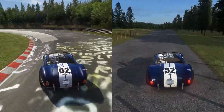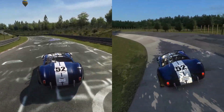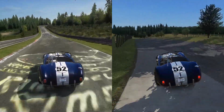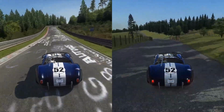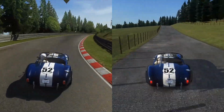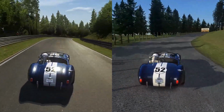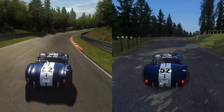And into the Kleines Karussell. You can see there's a bit of tarmac on the inside here, but on the old circuit it's just grass, which I actually really like. That's probably the coolest thing that I wish still existed on the modern Nürburgring. Alright, we're almost there. Just the Döttinger Höhe, right? After Galgenkopf here.